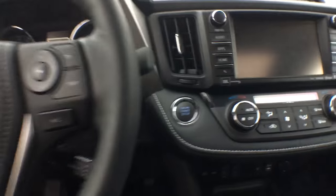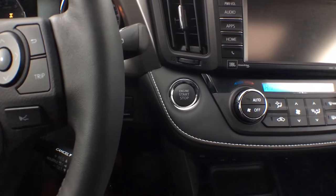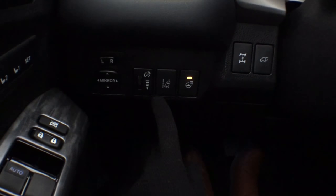But let's bring you completely inside this vehicle here and start it up. Because of our smart key system, it is a push to start. So foot on the brake, press that button, and the engine has started up for you. On the left-hand side of our steering wheel, we have our side view mirror controls, which are heated, by the way. This will dim the lights on your dash.